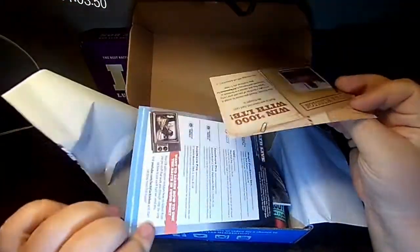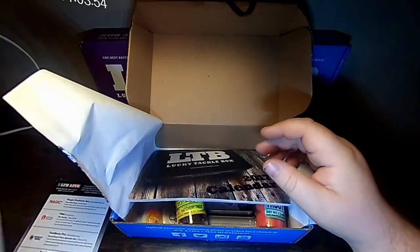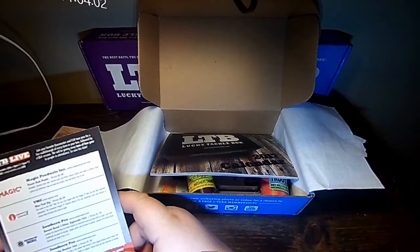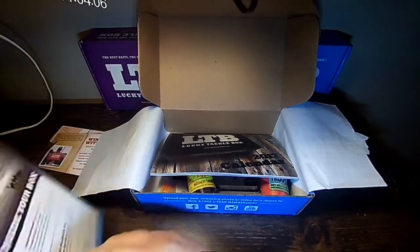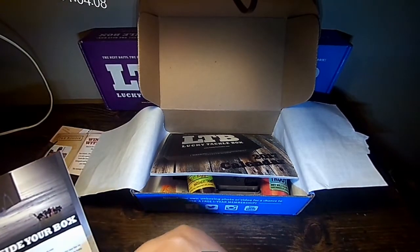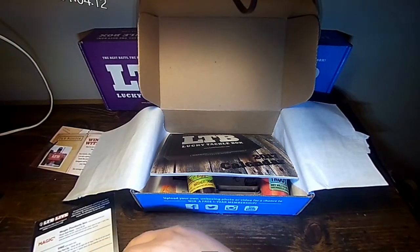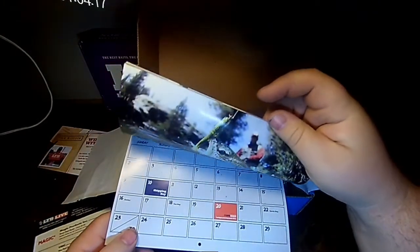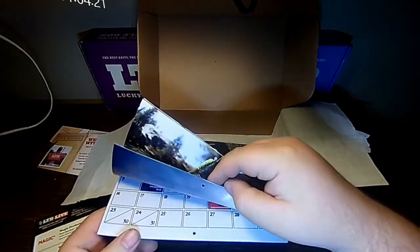It looks like I didn't even get one of them Go Lucky golden tickets or whatever they're called. 1, 2, 3, 4, 5, 6, 7 items. It's pretty good, 7 items. So we got the calendar again. I already have one from the walleye box, but you know, another calendar.